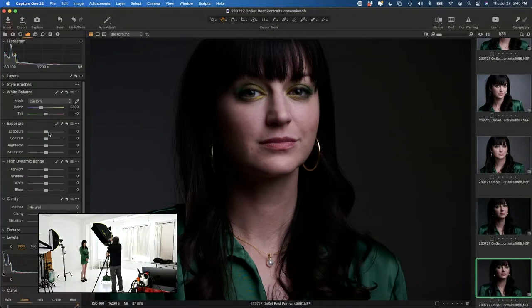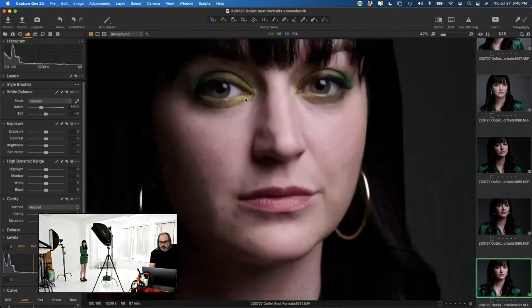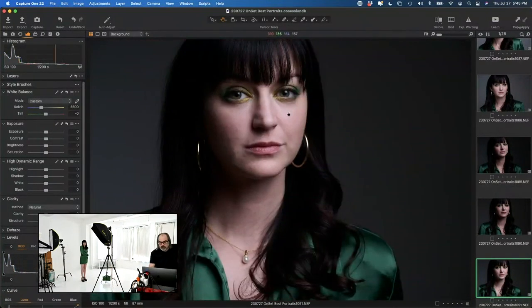So I'm gonna come over here, put it in manual, and raise the exposure by 0.7. There we go. And that gives us a nice exposure on her, nice and crispy. Again, contrast. Now we're getting a higher contrast, so we can see that we definitely want the mood of the shot now to be a little bit more.